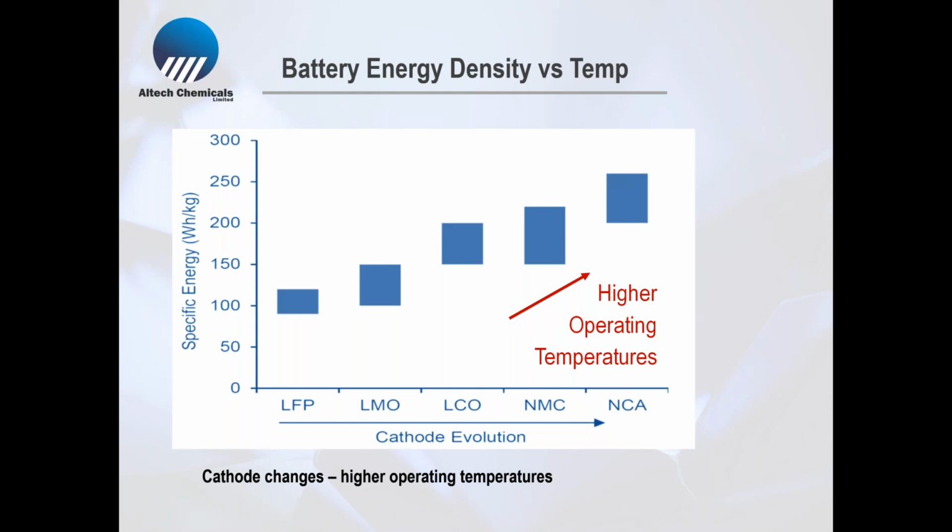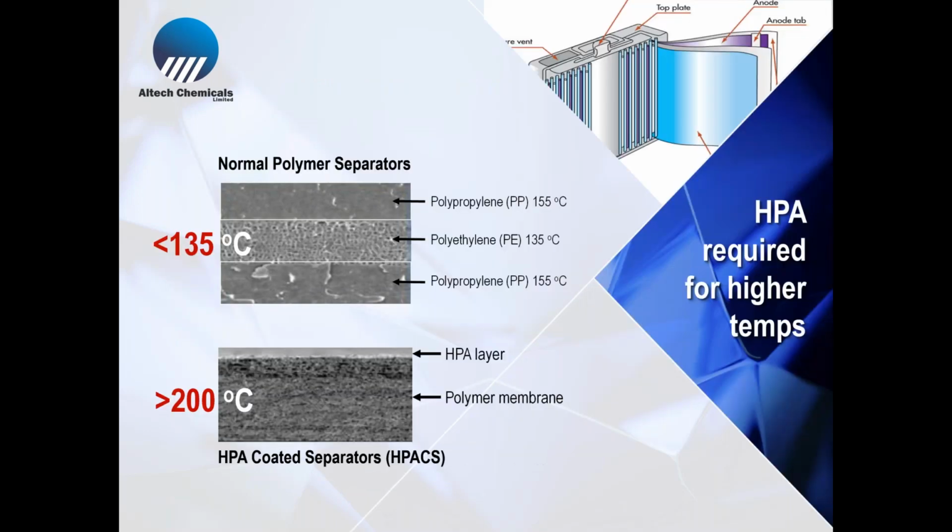This slide just shows you a typical polymer separator. It's made of polypropylene and polyethylene. It handles up to 100 degrees and then it starts to shrink. And now, when these separators shrink, it allows the positive and negative terminal to get in contact, and that's where you get a battery fire. They find that if they coat these separators with high purity alumina, the membranes can handle up to 200 degrees. So consequently, a lot of battery manufacturers or separator manufacturers are incorporating high purity alumina.